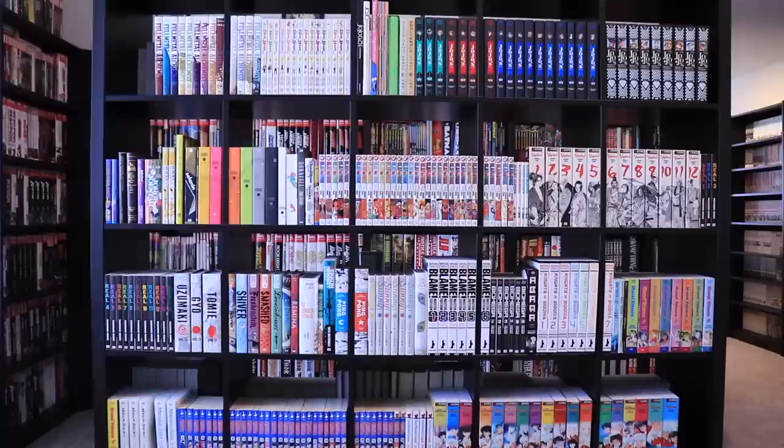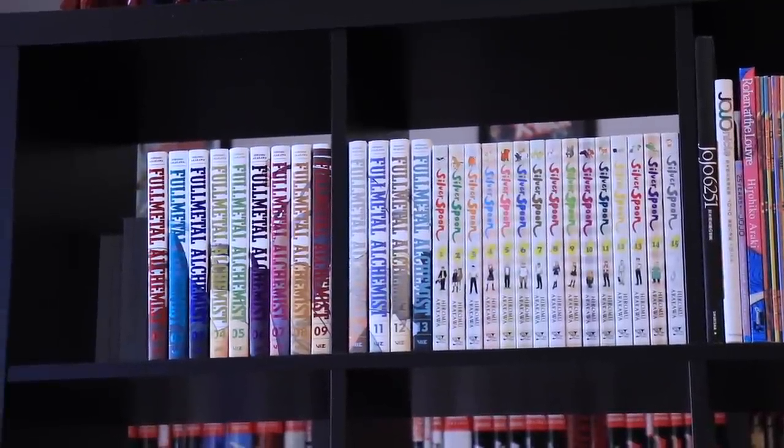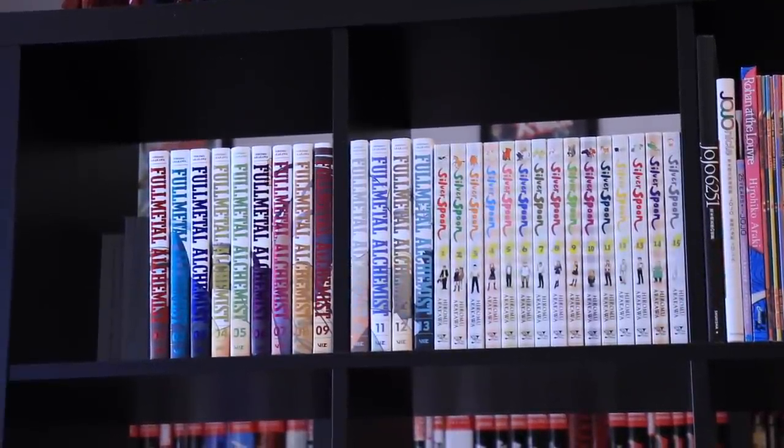But for now, this is what it looks like. So let's go ahead and check out what I have on the creator shelf. All right, so the first section is for Hiromu Arakawa, of course, of Fullmetal Alchemist and Silver Spoon.